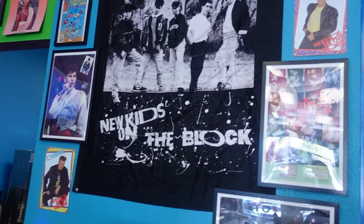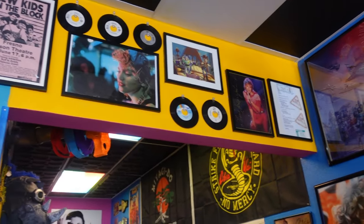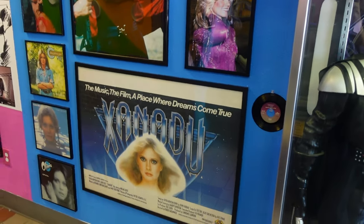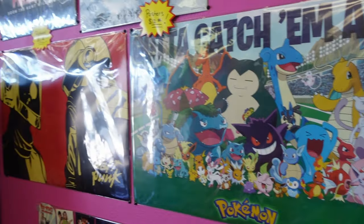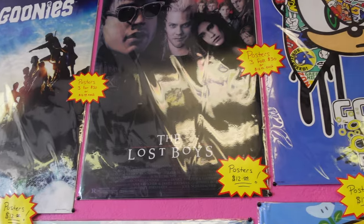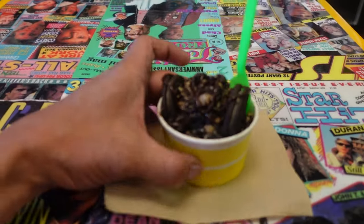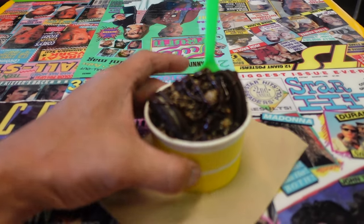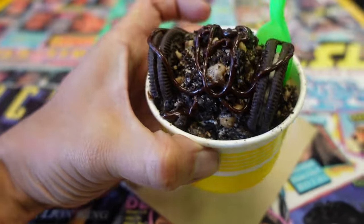Kids on the block. So cool, they got everything in here. Super Mario, Pokemon, Predator, Lost Boys. Got a bunch of posters that you can buy. You got the Oreo Speedwagon. See a bunch of Oreo in there and chocolate and some Oreo bits, I guess. Yep. Looks good.